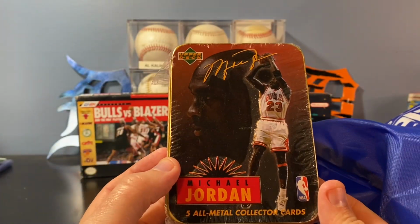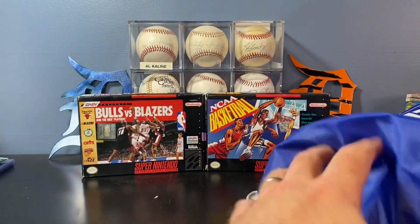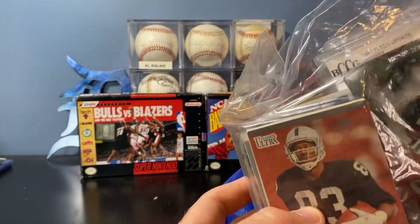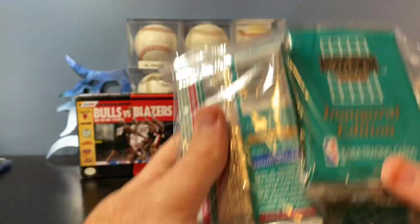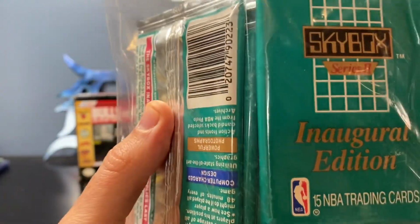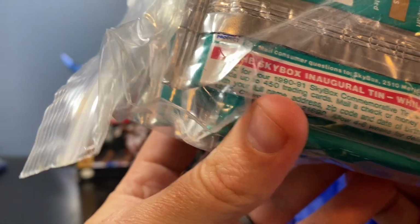Michael Jordan metal cards, 5 of them. Cool. All right, let's see what else we got here. A Ziploc bag full of, looks like a couple graded cards and some more top-loaded. All right. Oh, these are special. I don't know if these are sealed packs still. I don't know what year these even are. 1991.